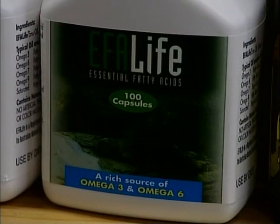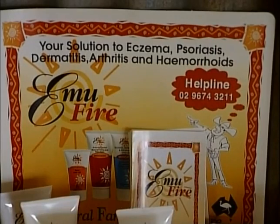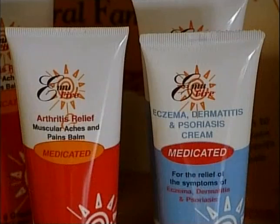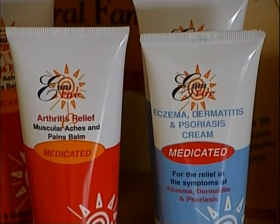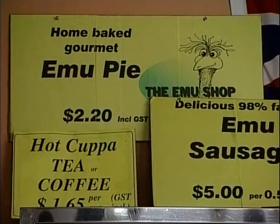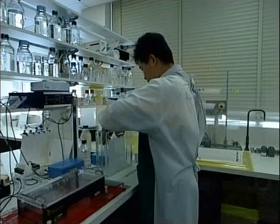You can buy it in a gloss, capsule or cream to cure eczema, muscular aches and pains, even dermatitis. Its uses are so endless. You can even have it in an emu pie. All in the name of good health. But it's all just word of mouth.